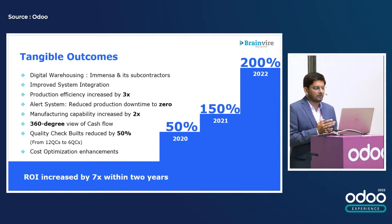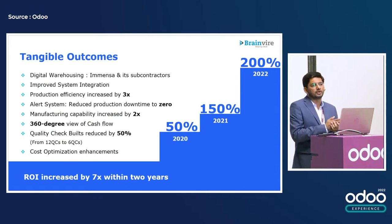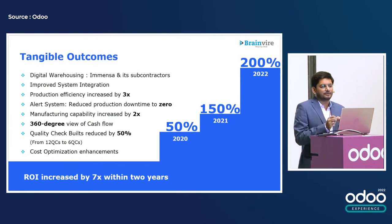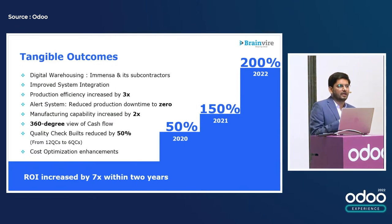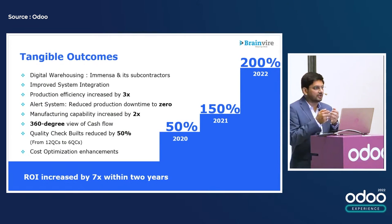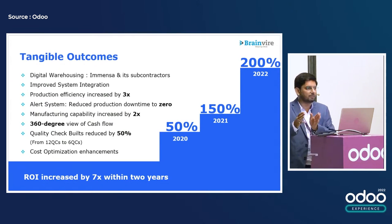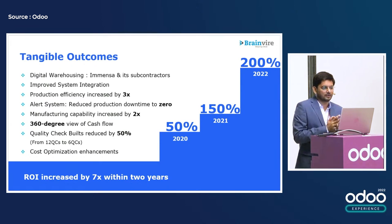Also, using digital warehousing, we have done optimizations where they do a lot of subcontracting as well. We have given their subcontractors access using the Odoo portal, and we have modified the portal in such a way that the subcontractor can not only visualize the manufacturing order, but can do certain updates as well. If they have processed a manufacturing step, they can update the status, update the quantity, and attach screenshots and images, like, okay, this production or this pallet has been completed, you can process it for dispatch. Such collaboration between the subcontractor and the manufacturer, we have done using Odoo's portal.